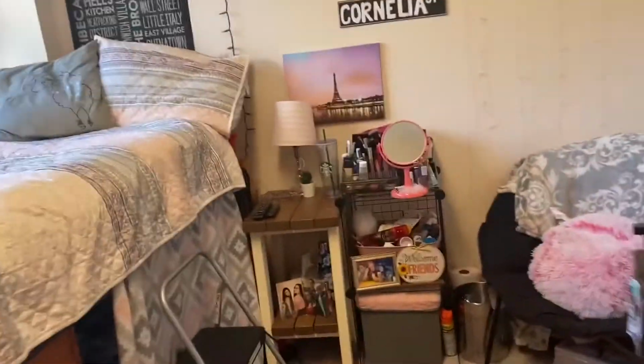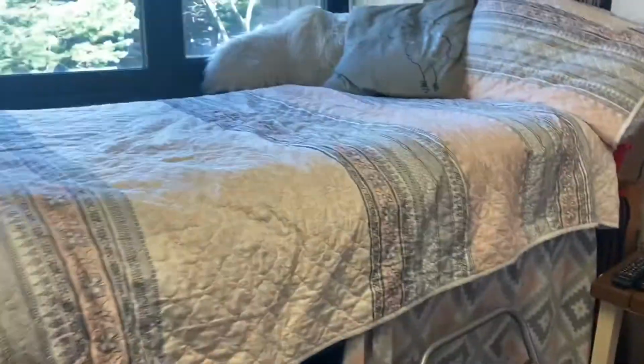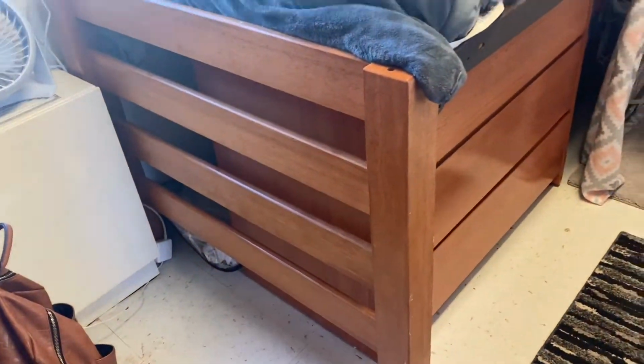And a fun fact is I like to keep this blanket here because under my bed I have a lot of storage, and this keeps it kind of out of sight, makes it look a lot cleaner. I also keep my little step stool here because I am 5'2", so it is a struggle sometimes to get on the bed. But as you can see over here, I could always use this thing. I just like having my step stool right over there because that's where I usually hop into bed.